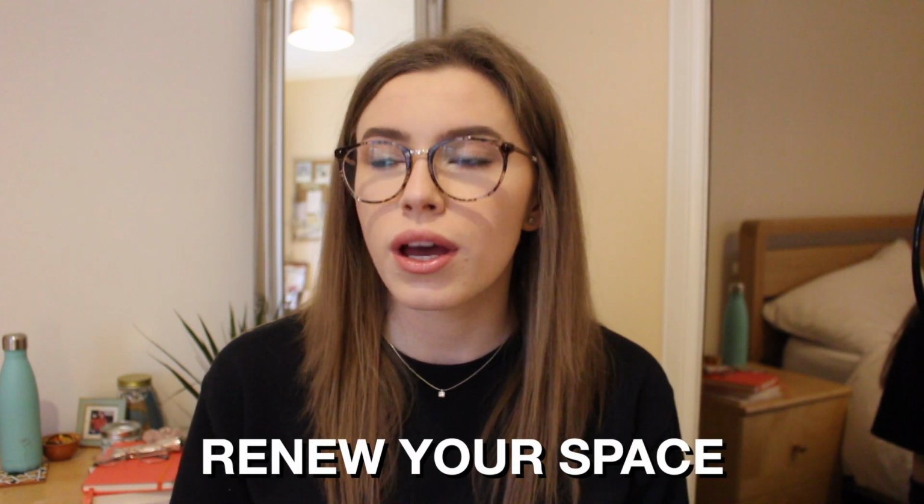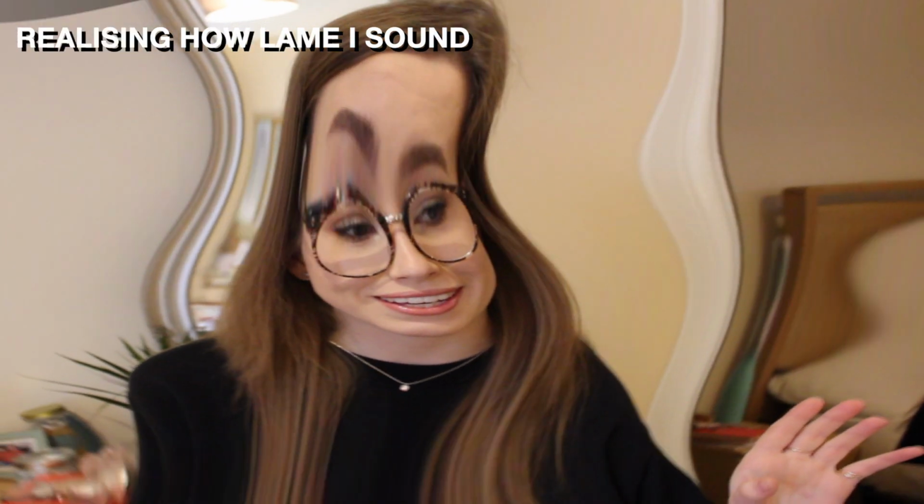My next little tip is renew your space if you need to. When you move to university, that room that you're in is your home. And because of that, it's extremely important that you feel comfortable and cosy and safe in that space. It's also your responsibility to look after that space and make sure that it's working for you. So if you notice things that need updated, things like bed sheets or towels, pillows, just go and buy them. Treat yourself. Woohoo, treat yourself.